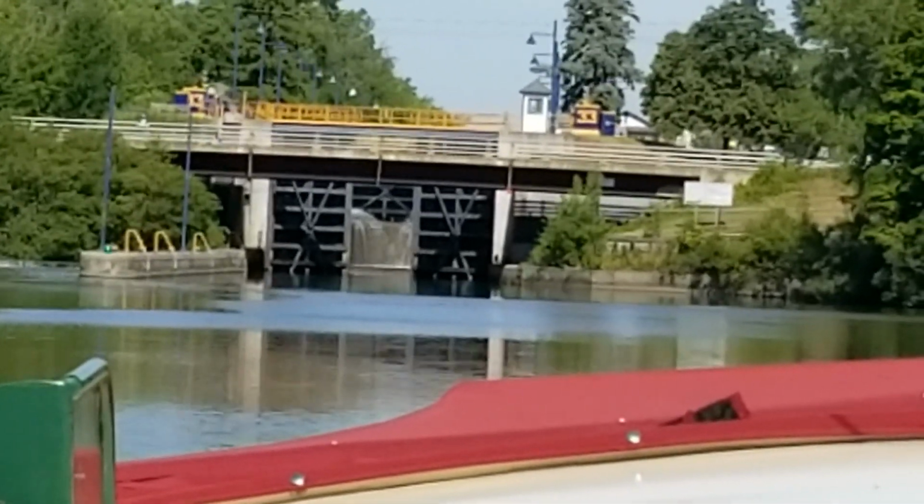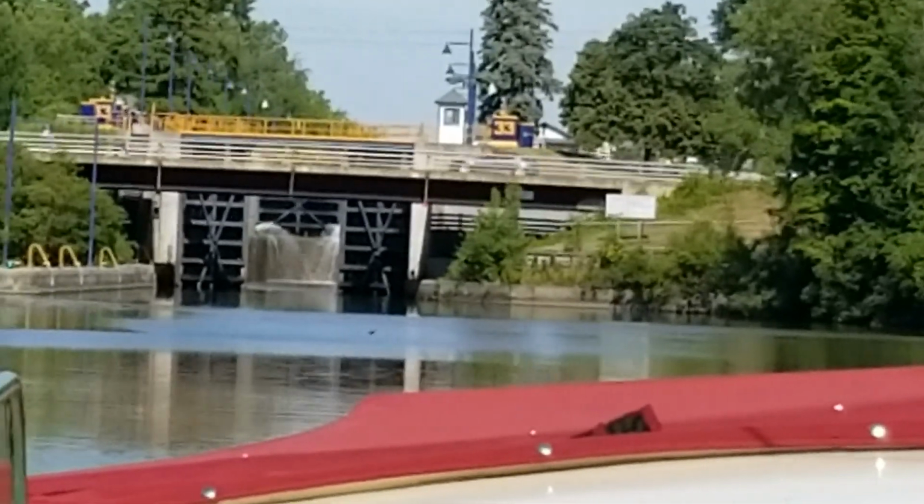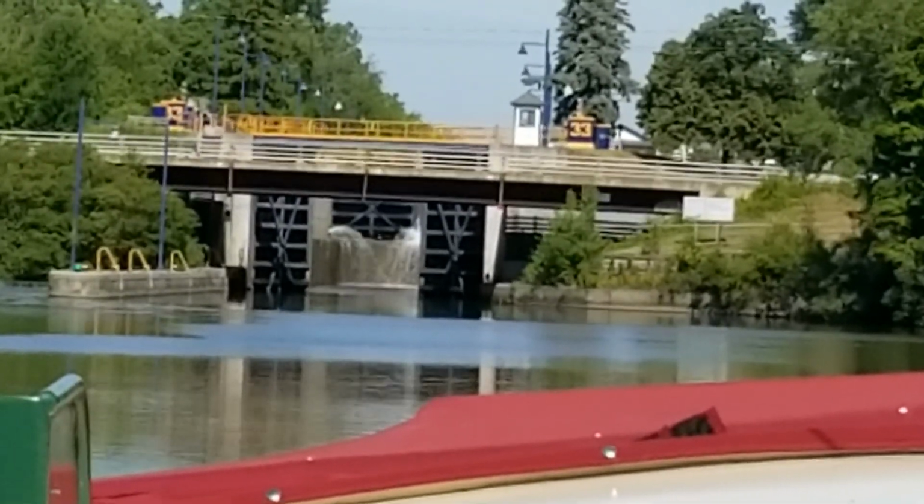Just like Lock 32, the gates open when the lock is ready. The light, which you can see on the left of the gates, will change from red to green when we're safe to enter.